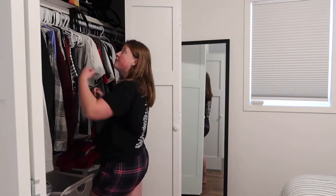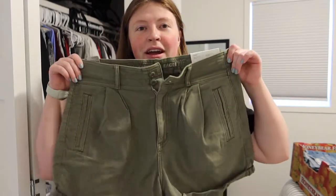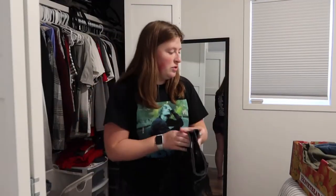But I'm going to. Oh yeah, and I bought these last week with my friend. I wanted green shorts for a while because I've been just seeing cute ones everywhere. And so I finally bought a pair. I got these ones from American Eagle. They're cute. I think I'll wear my black shorts with that shirt. Yep. All right, I'll put it on. I'm all dressed now.